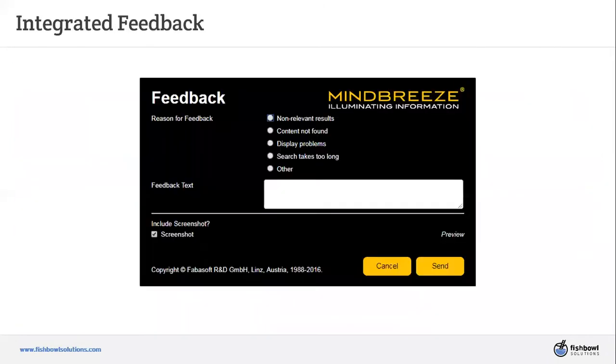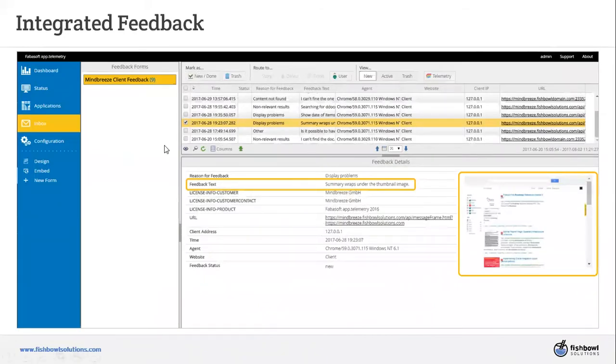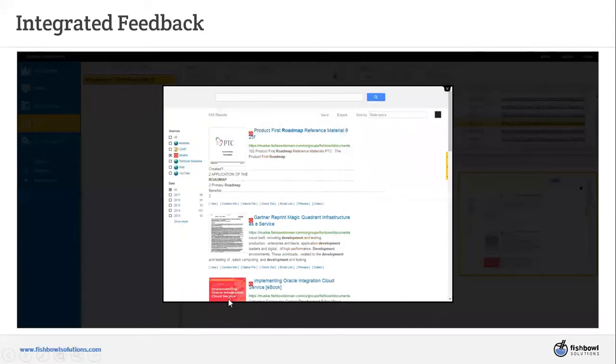The other way that we can see that is through feedback. Mindbreeze ships with a built-in feedback mechanism, so users can fill out a feedback form from the search results, and I'll show you this in the demo as well. That shows up within this AppTelemetry framework, where I can see my inbox, all the feedback that has been submitted. I can also get emails to tell me when new feedback has been submitted, and it'll show me what the user said. It'll give me an actual screenshot of their search UI at the time that they submitted the feedback. And if I open this up, I can see it larger within the AppTelemetry view. So that makes it really easy to have a much better idea of if search is actually working.